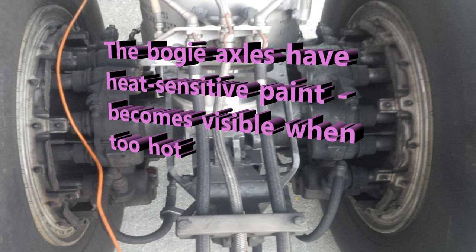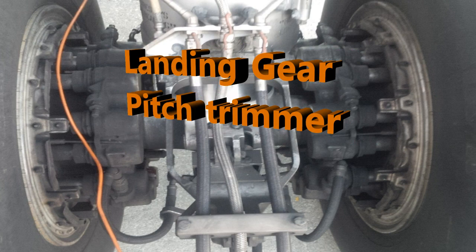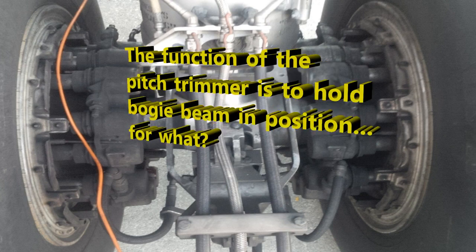And what about the landing gear pitch trimmer? This is a hydraulic pitch trimmer. With this particular bogie trim actuator, it's a trimmer actuator. It is a hydraulic actuator, and this is installed between the sliding tube and the forward end of the bogie beam. It's holding the bogie beam in position.